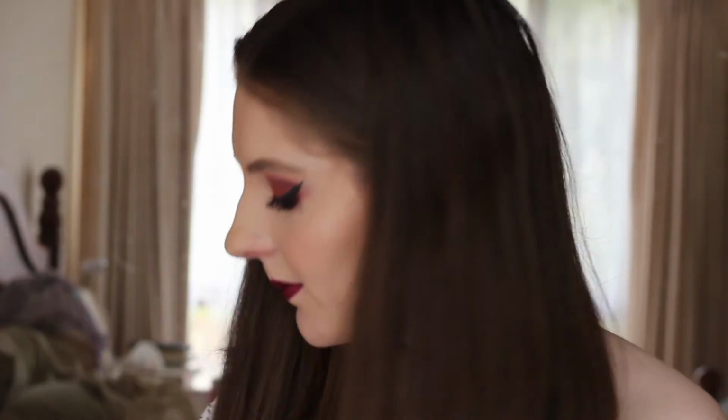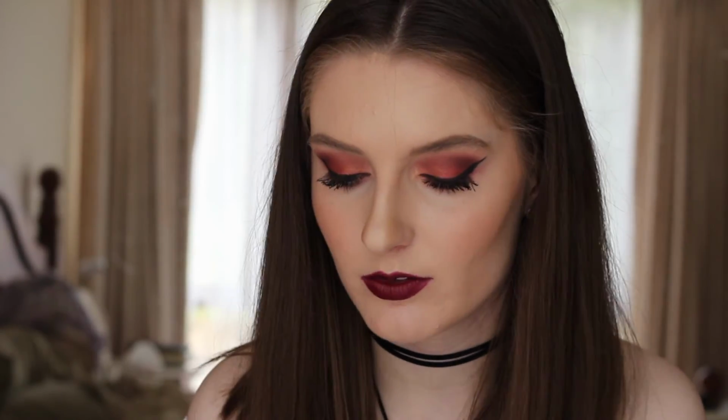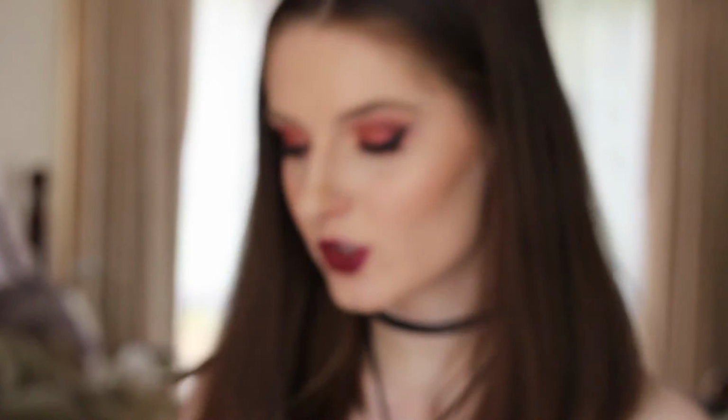But yeah, I think this is pretty good value, seeing as how often do you really use up a whole lipstick? I like to have a lot of different variety to choose from. This was only $36, so I think it was really good. So yeah, let's get into swatches.